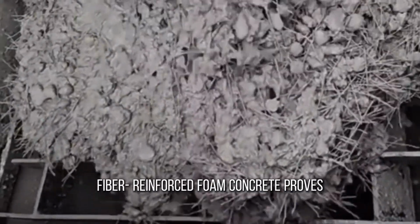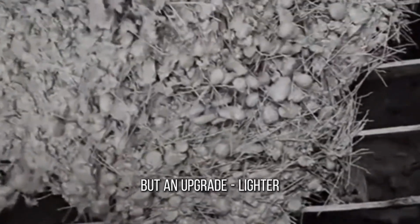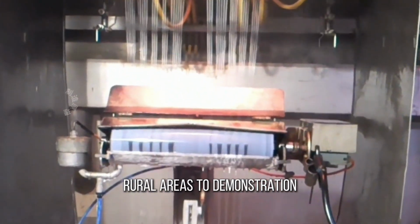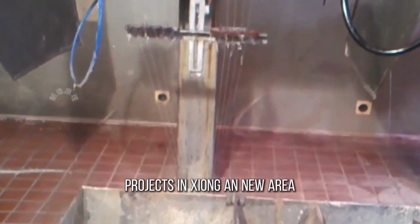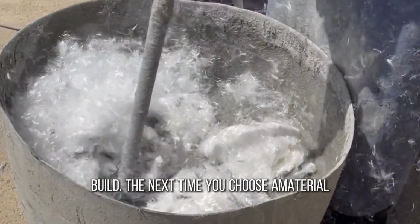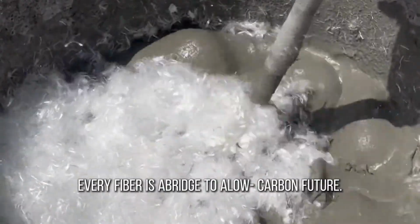Fiber reinforced foam concrete proves that sustainability is not a compromise, but an upgrade: lighter, stronger, and greener. From self-built houses in rural areas to demonstration projects in Xiong'an New Area, this revolution is reshaping the way we build. The next time you choose a material, remember, every fiber is a bridge to a low-carbon future.